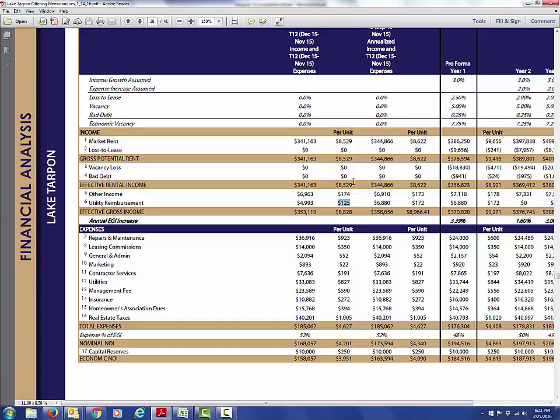Let's sell it to the next guy using those numbers and tell him that he can get all this extra money, which isn't usually the case. I mean, you've got to go out there and collect it. So that's part of the problem here with these utility reimbursements. And you read the footnotes and you see it's not really that way.